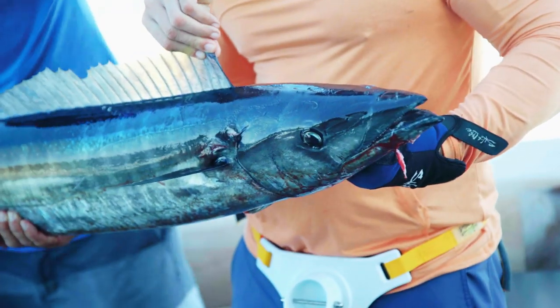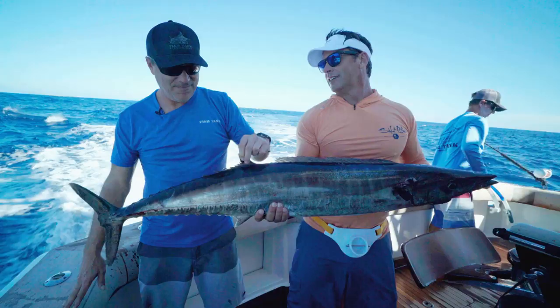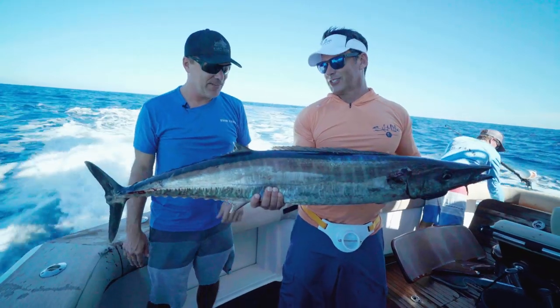So we're gonna be cutting this thing up nice and thin. A little wasabi, can't wait. A little soy sauce, maybe.